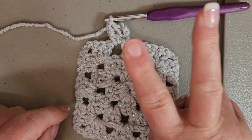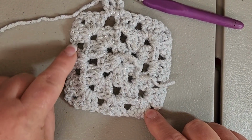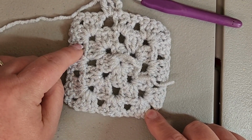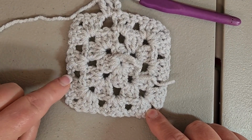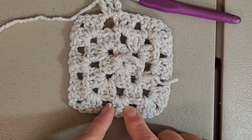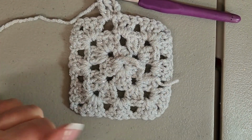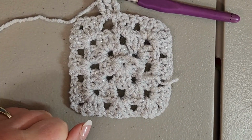And you're going to do this for 2 more rounds, okay? So just remember, when you're on a side, you're chaining 1 and only doing 1 cluster of 3 double crochets in each space. In the corner, it's 3 doubles, chain 2, 3 doubles. Then you chain 1 again and start doing your doubles along the side. So I want you to do this for 2 more rows, and I'll meet you back at the end of row 6.